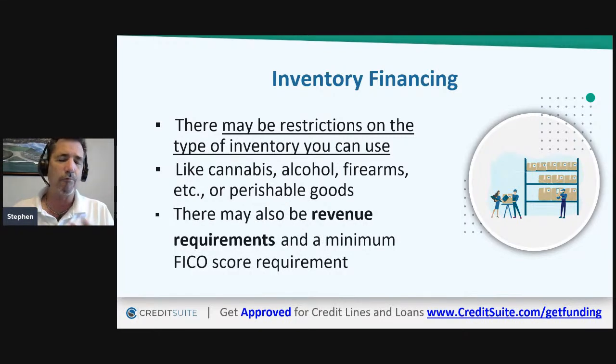There may also be a revenue requirement with inventory financing and a minimum FICO score requirement. Now, they're all going to vary a little bit. Some could be as low as 5 figures, some could be as high as 7 figures. But again, it's going to depend on the type of product and the lender that we're talking about. They're all going to have their own varying restrictions. But it really is a good opportunity, especially if you have a store.